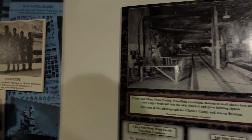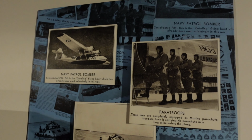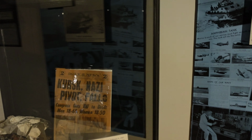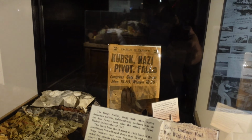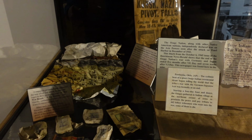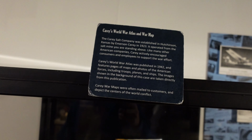Being in operation since 1932, of course, the war effort touched people here in the salt mines just like the rest of the world. Some of the salt companies actually put out different things like this to people, which was a war map that told people where the central conflicts were in the war. Very interesting.